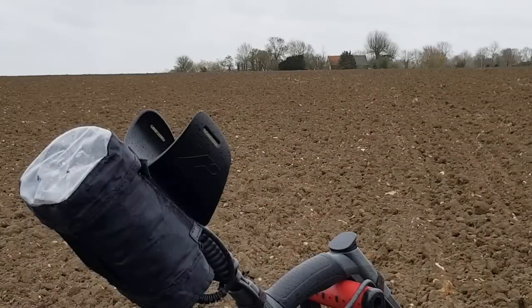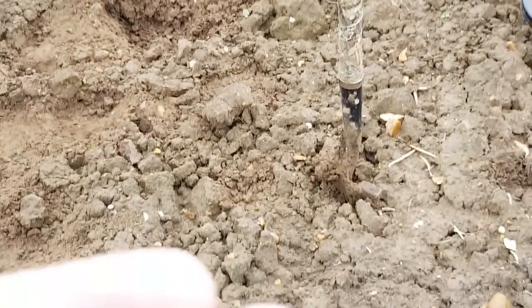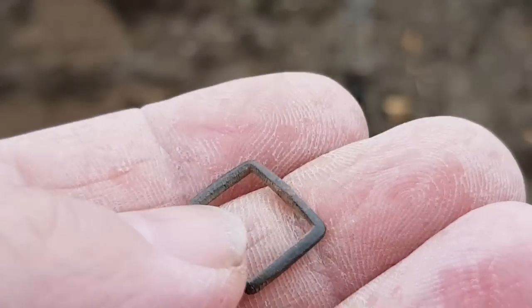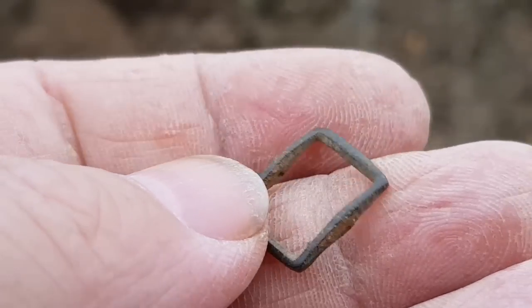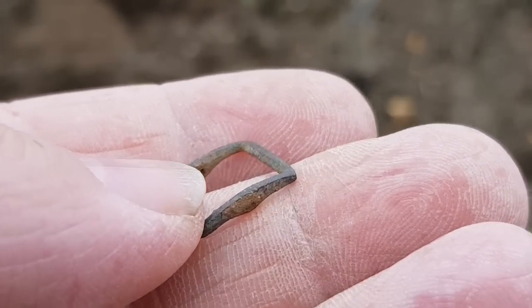I've been here a little while, and all I've had so far is buttons, but my real first find, I suppose, is this tiny little buckle, look, which is quite nice. I do like to find the buckles, get some nice buttons as well for that matter, but that's my real first notable find of today so far.